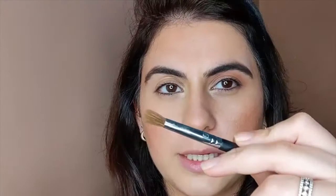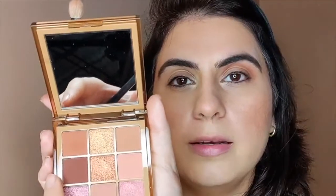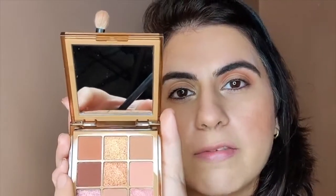Now I'm going to take a more tapered brush and go in with this shade over here. I'm going to do that more in the crease, and darken the crease. Now I'm going to go in with this shade and darken my crease even further and use this in the outer corners of my eye. I'm going to use the same blending brush.